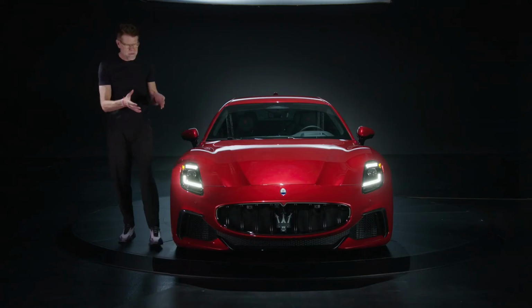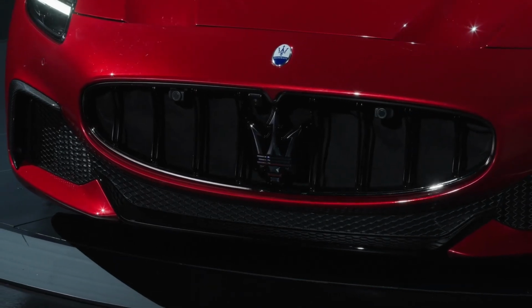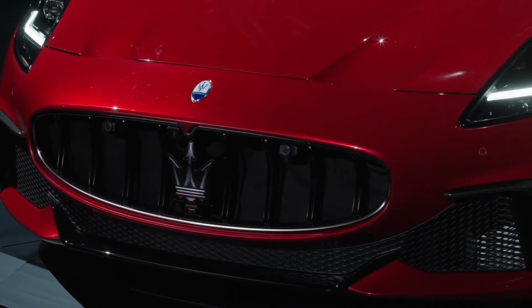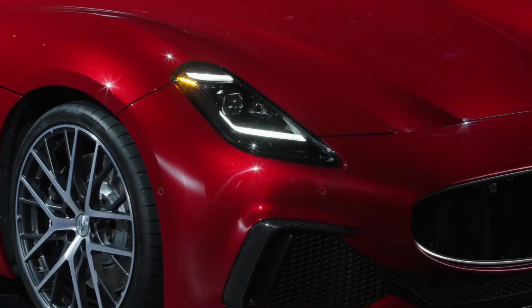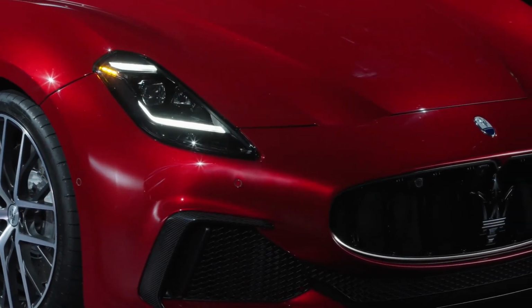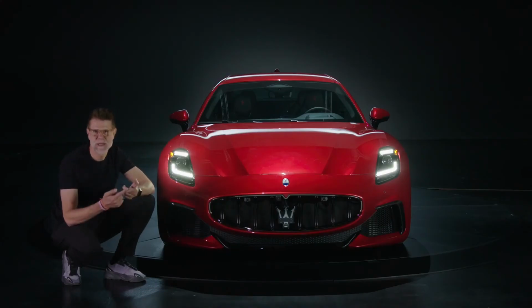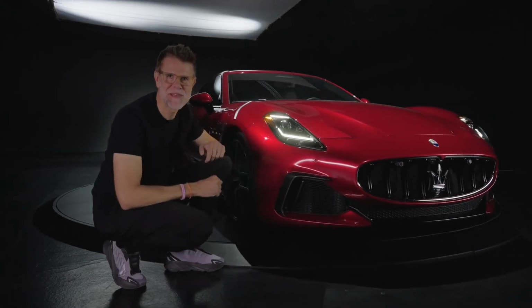The face of the car is very recognizable, being that from the MC20 and the Grecale with this very, very low mouth, of course featuring our Tridente, which for me is the coolest logo in the industry, combined with those vertical headlights, really expressing this new Maserati design DNA on completing the family between MC20, Grecale and the new GranTurismo. So let's take a look at the side of the new GranTurismo.